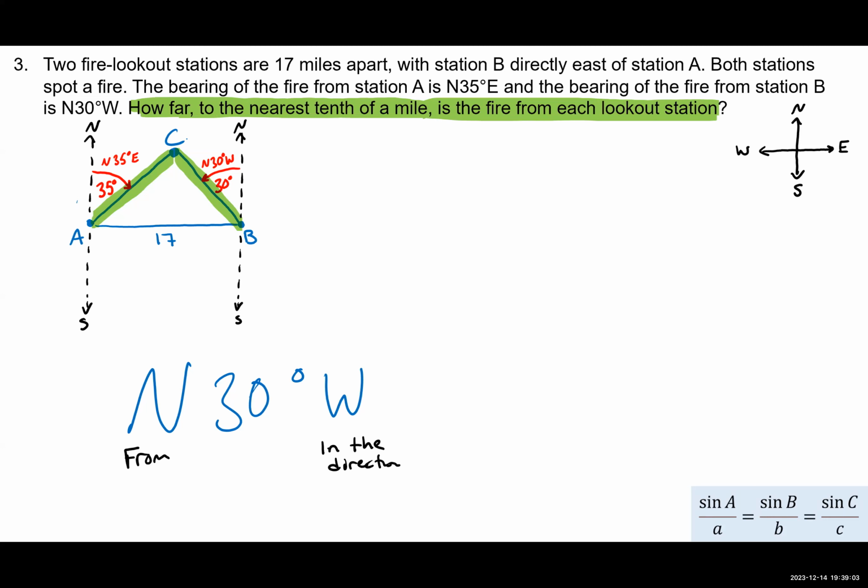Now, like I said, a diagram, if it's drawn correctly and labeled correctly, goes a long way. You want it as simple as possible. So there's a lot on here we don't need. So let's take this and just make a nice, simple triangle. This is A. This is 17. This is B. This will be side A. This would be side B. And this would be angle C. And we're looking for those two missing sides.